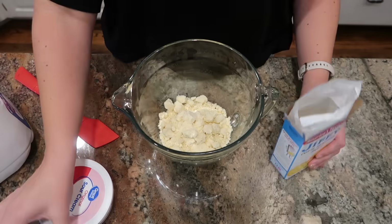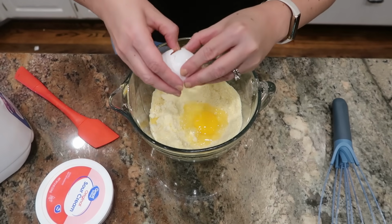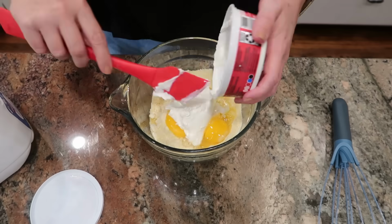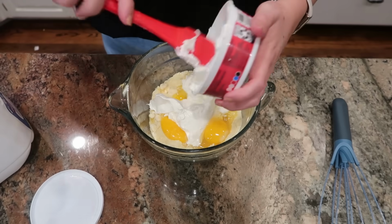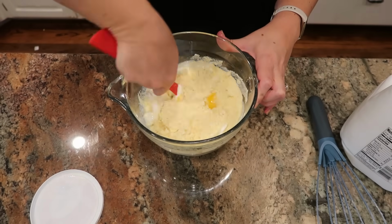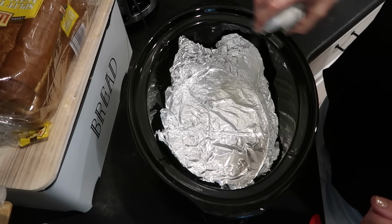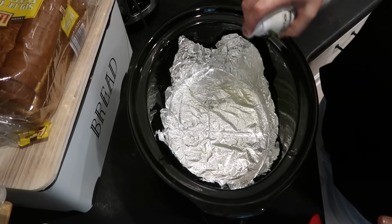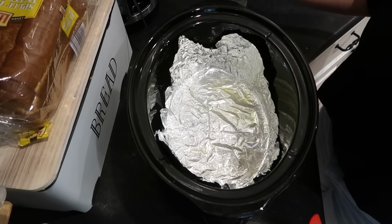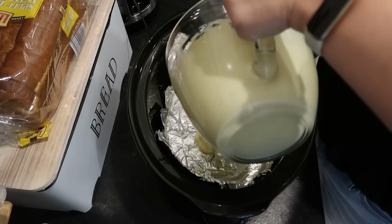I am making my cornbread using 2 packages of Jiffy, 2 eggs, 1 cup or 1 8-ounce container of sour cream, and about half a cup of milk, and I just stirred that all together. I was debating whether or not to line my crock pot with foil, and I decided that I would because I want it to be really easy to lift my cornbread out. So I'm gonna just spray this down with a little cooking spray and then pour my cornbread in.